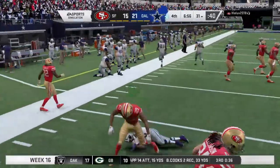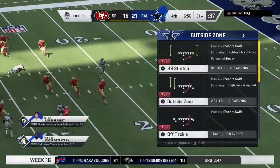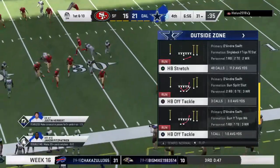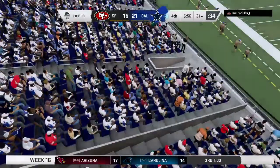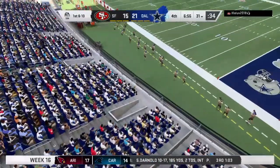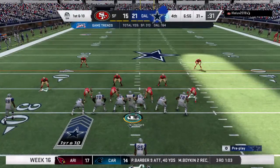And nice work on the return as they'll start their drive just past the 30-yard line, at their own 31-yard line. About set for this next drive by the Cowboys offense.